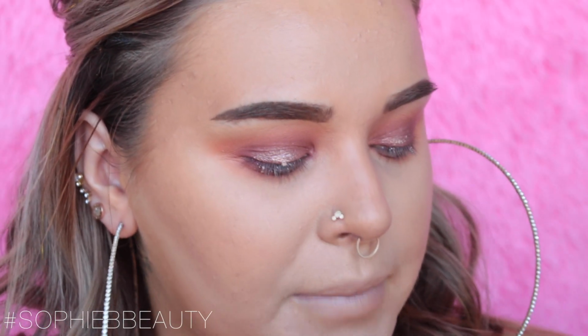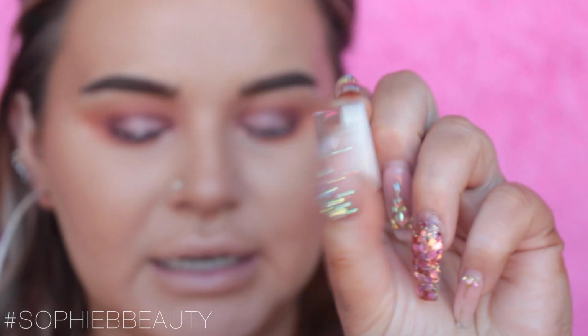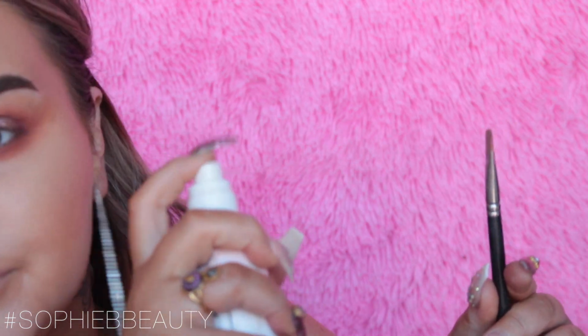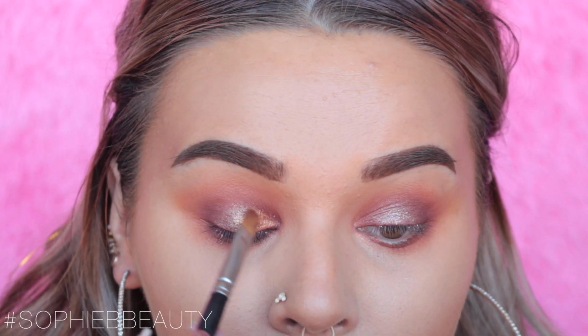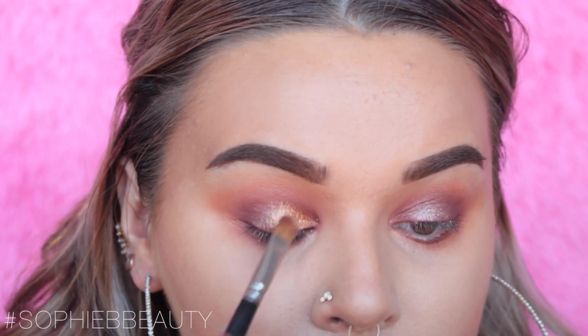I do have this pigment from Peach's Makeup. This is the shade Wow, and it's a loose eyeshadow. This is like proper gold, so this will hopefully golden this look up. Do you want to spray that 242? And I'm just going to coat this over the eye.